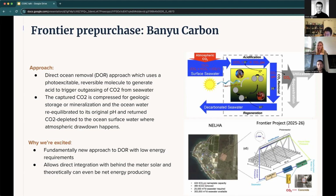Banyu is looking into a photoacid. This is a chemical that, if you shine light on it, will release protons, so it acidifies its environment and then relaxes back into its natural state once you remove the light source, right? And Banyu is developing a system where you pass ocean water by this photoacid so that when you shine light on it, the solution acidifies, which drops the pH below the solubility limit for CO2. If water is very acidic, CO2 will bubble out, given that it's a weak acid itself. So you can strip CO2 from the ocean water and then store it.